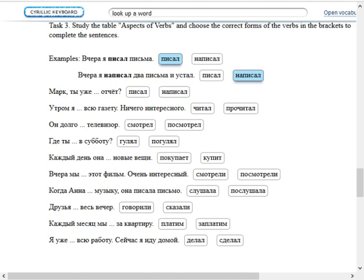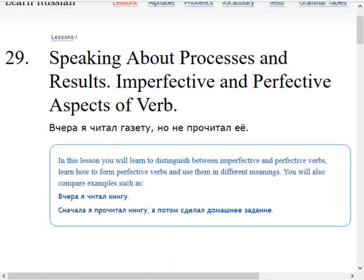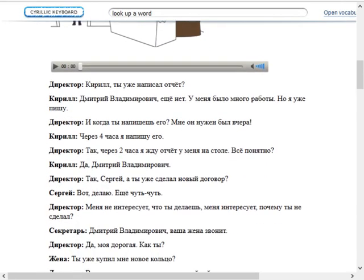Anyway, okay, Mark, ты уже something отчет. So here, once again, we see a very obvious example from the dialogue. You already did something. So you already finished it. Finished aspect of write is написал.